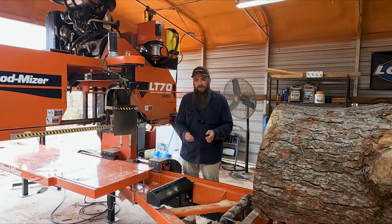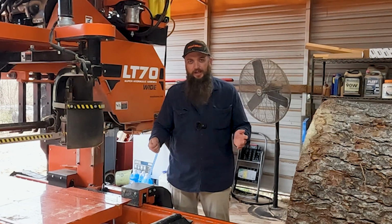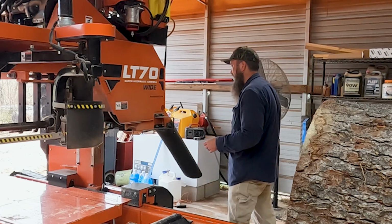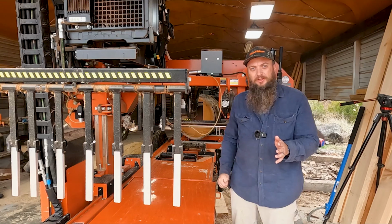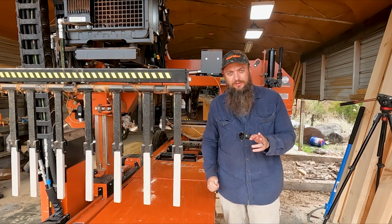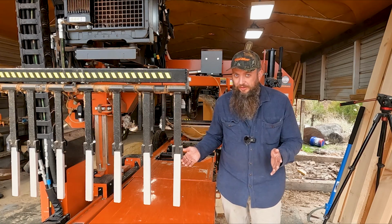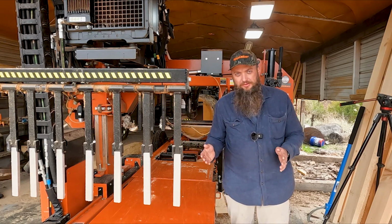It's kind of like putting a chainsaw in the dirt. You don't want to do it. So this debarker right here kind of helps you fight that from happening. Really good accessory for a sawmill. Gotta have it. I'll take that back. You don't have to have it. My first 2 sawmills were an LT28 and an LT35, and neither one of them had a debarker, and I did just fine. But it's a nice luxury to have. It's like the laser. You don't have to have it, but it sure is nice.